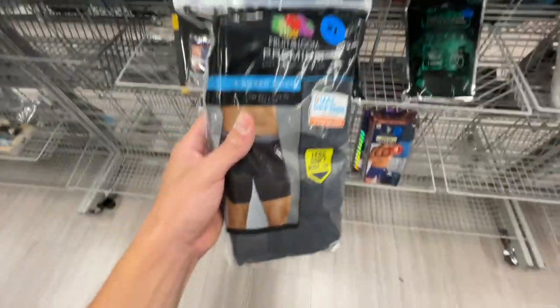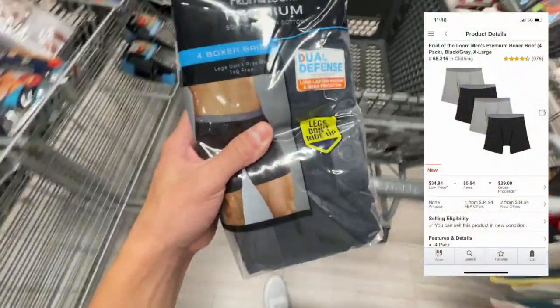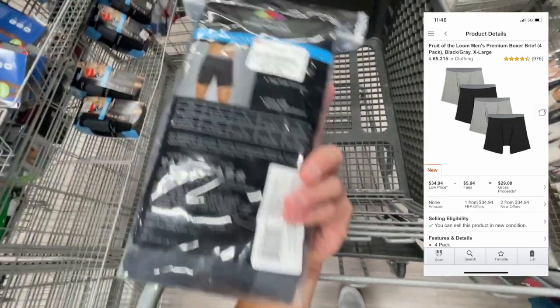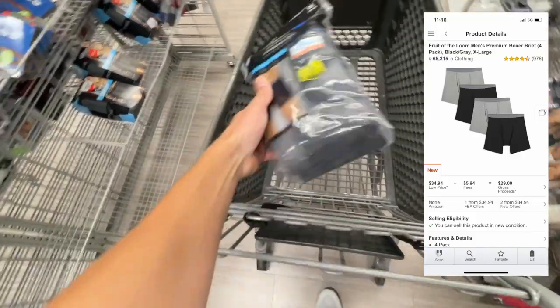Alright guys, so these Fruit of the Loom men's boxer briefs are selling for $35 on Amazon. Payout around $25. They're $12.99. Let's go.